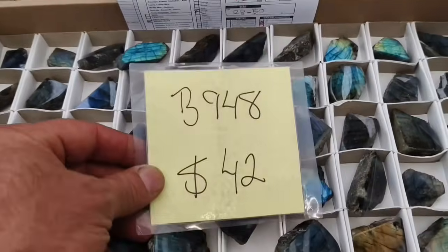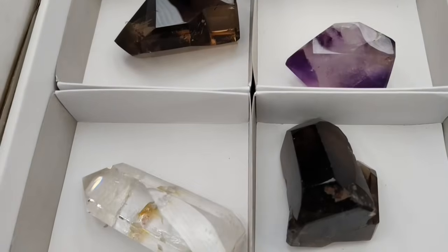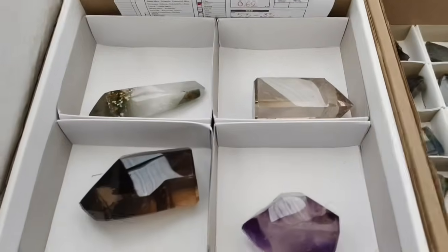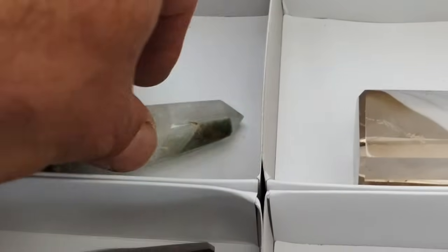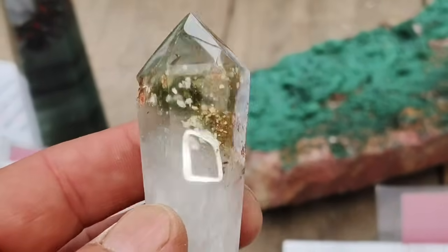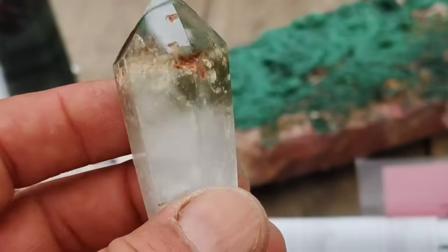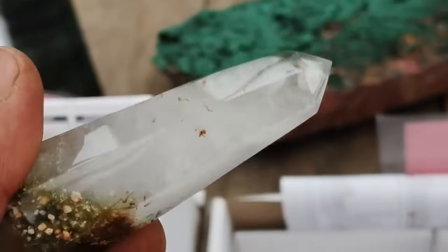Flat 948. Next up, we got some... Ooh, that's an interesting one. There are 1, 2, 3, 4, 5. Let me just zoom in here. That's beautiful. This little double termination here has got some beautiful inclusions. That is stunning. How's that chlorite? Oh, green and red. How that works. Beautiful veil.